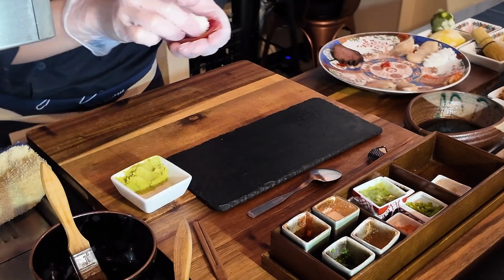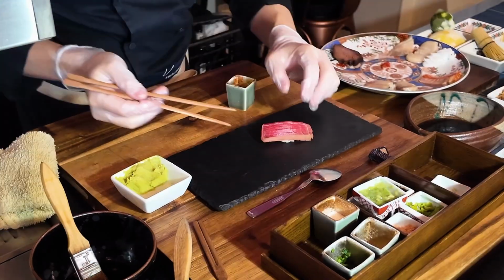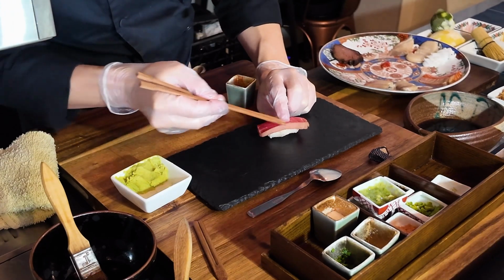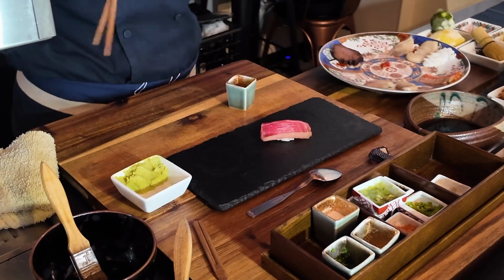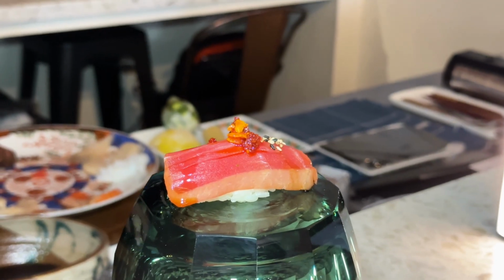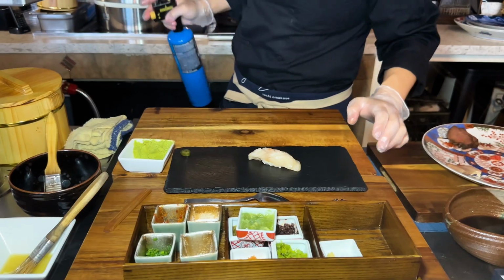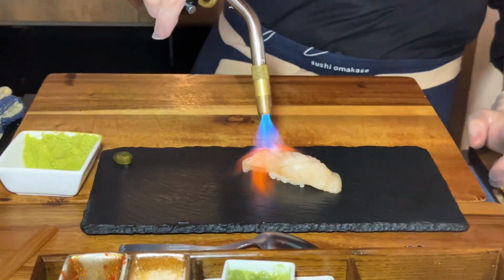Next one is the bluefin tuna. You see, it's a red color, but this one is changing color. This one is the eye blanche, and then we marinate it for at least two days. So it's a marinated bluefin tuna. I'm going to touch it a little bit.